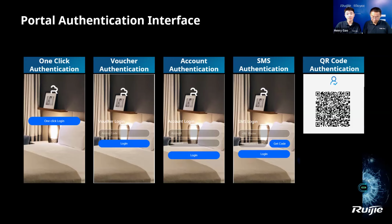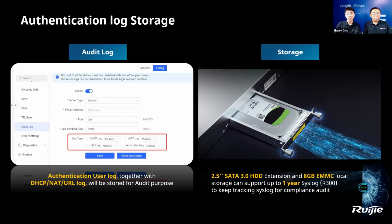Do you mind telling me how many kinds of portal pages we have? We provide 5 captive portal pages in total: one-click, voucher, account, SMS, and QR code. You can select a suitable interface according to your scenario. That's cool, and comprehensive, I think. So EG1510 can handle a large number of users, which means it can do more authentication in huge scenarios, right?